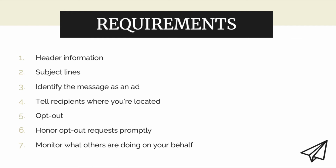Fourth, the message must include your valid physical postal address. This can be your current street address, a post office box you've registered with the U.S. Postal Service, or a private mailbox you've registered with a commercial mail receiving agency established under Postal Service regulations.